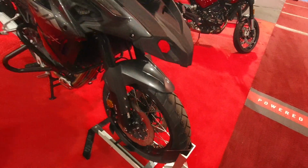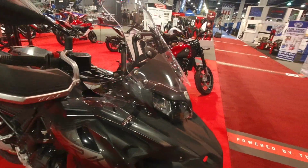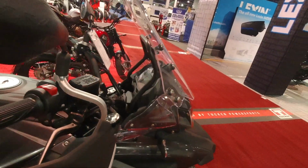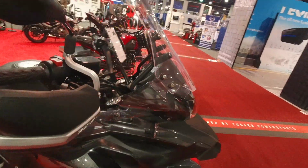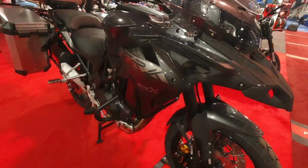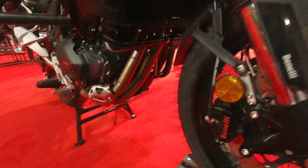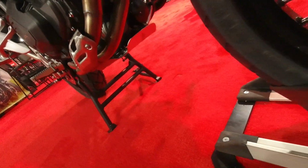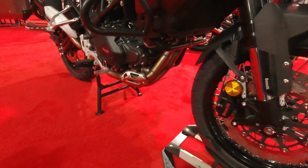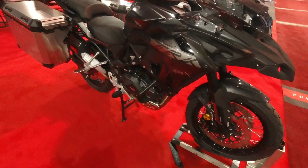Dual disc, long suspension. It's nice. Nice tall fairing, keep that wind off you. I like these, how they have bars on here to clamp your phone or GPS or whatever. Got even more factory crash bars. You got some armor underneath to protect those. I think oil filters are down there, I'm not sure. But the engine in general is down there.